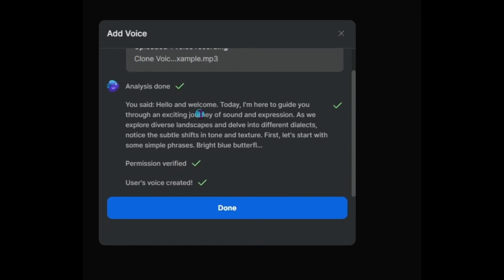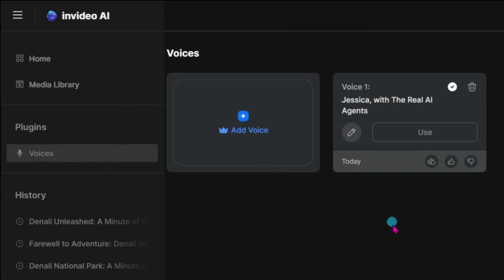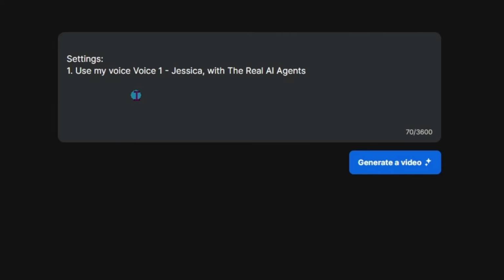And then it shows us here what I said in it. It checks it off, and I met all of the things I needed to. I've got all check marks here, so I'm going to hit done. And then you can see that it's processing. All right, so it is done with the processing here. So I'm going to go ahead and hit use.